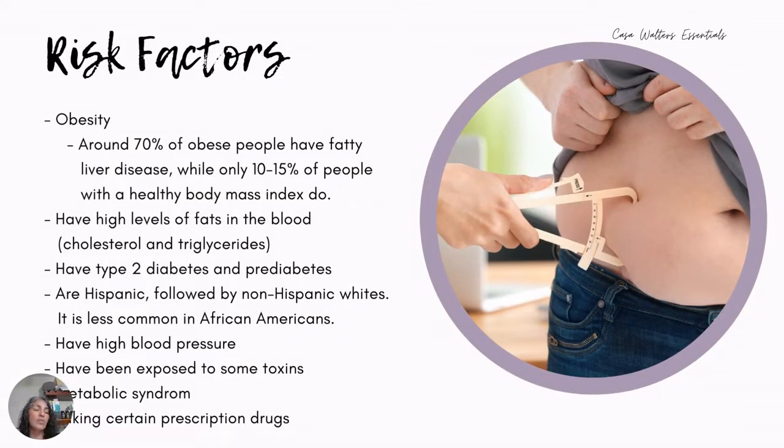So I mentioned that obesity is one of those risk factors. About 70% of obese people do have fatty liver disease, while only 10 to 15% of people with a healthy body mass have a fatty liver. Some other things to look at could be if you have high levels of fat in your blood, high cholesterol, high triglycerides, type 2 diabetes, or maybe pre-diabetes. Those are risk factors for fatty liver disease as well.